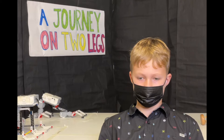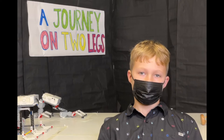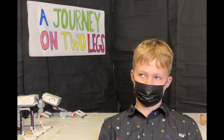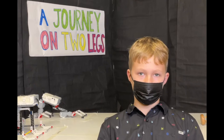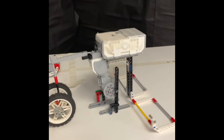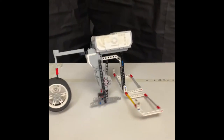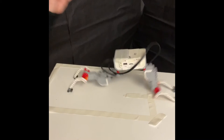The big importance of why we developed bipedalism was so we could do things while we were walking, like carry something, or nowadays, playing on your phone. Balance is one of the hardest things when you're working on a bipedal robot because you have to make sure that you have a lot of support. Like, we have our hands that we can move around and support ourselves.